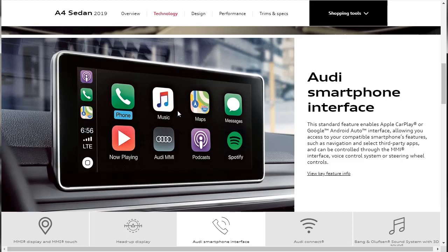Then there's the Audi smartphone interface: Apple CarPlay, Android Auto, select third-party apps. You can control this through the MMI interface, voice control system, or steering wheel controls.